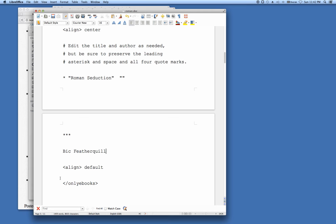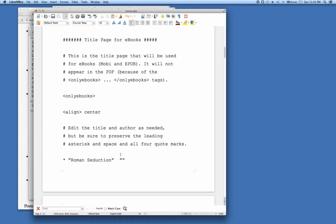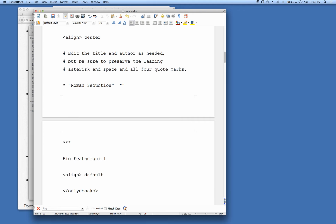So then we have the ending tag. Note the slash mark, only ebooks. Remember, this is already built into your template. You don't have to do anything except go down to the title, put your title in, go down to the author's name, put your author name in. That takes care of it.